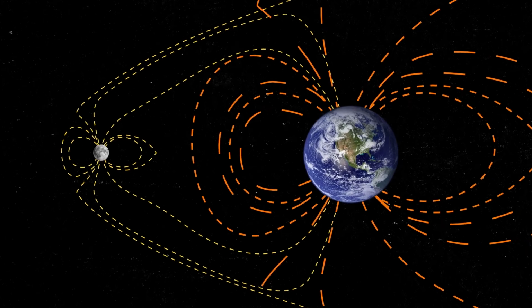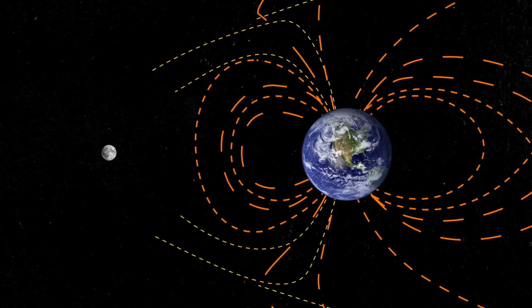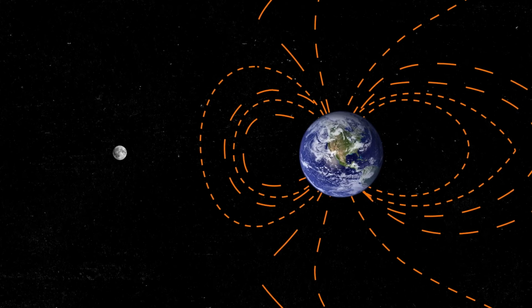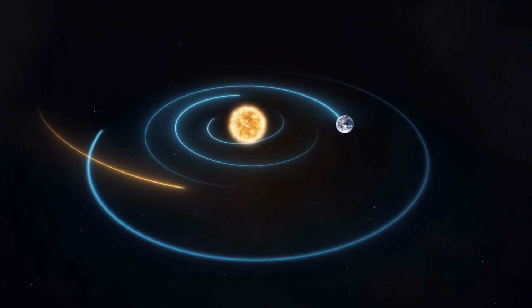It seems that now that we know about the iron core and the global mantle overturn, we might get some more answers about the moon's magnetic field. Knowing what the inner core is like can help us better understand the moon's history as well as the history of our entire solar system.